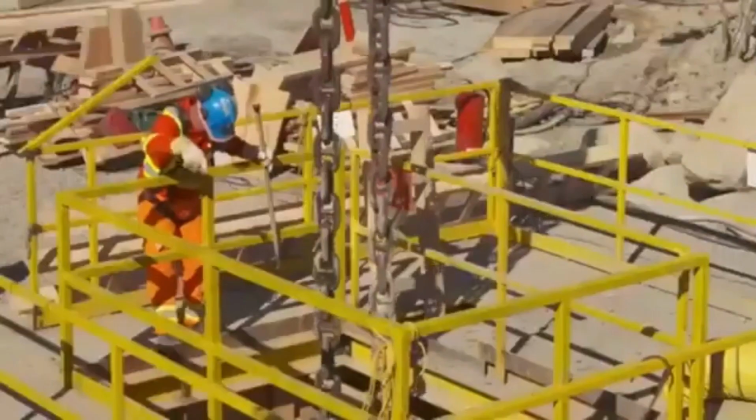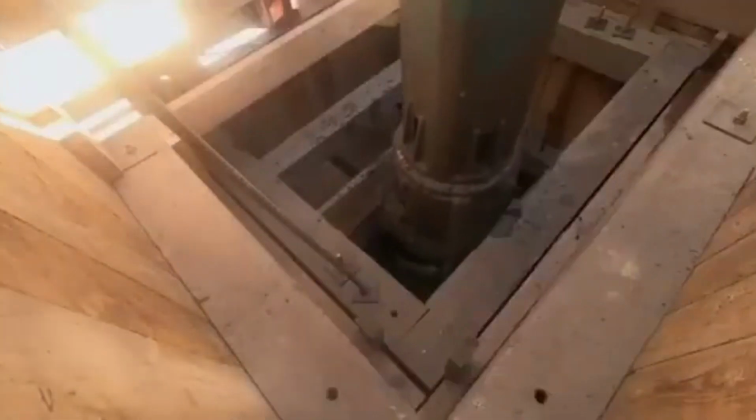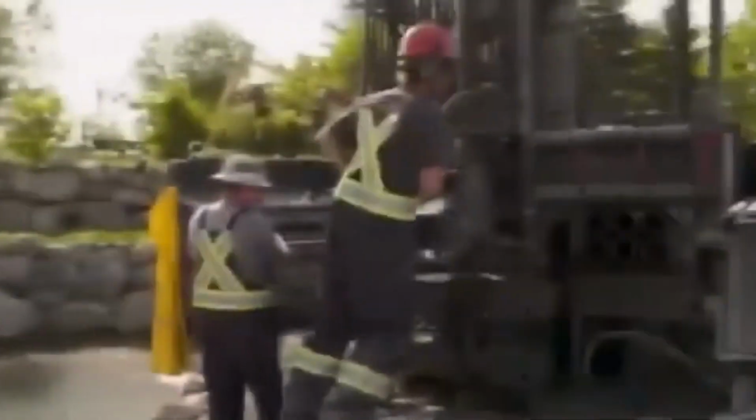Despite the crushing setback, the Oak Island team isn't ready to give up. If there's one thing that defines this show, it's persistence.